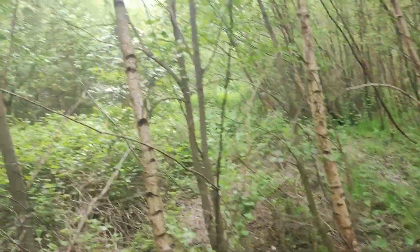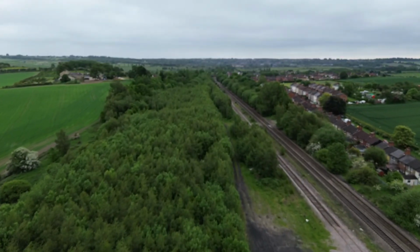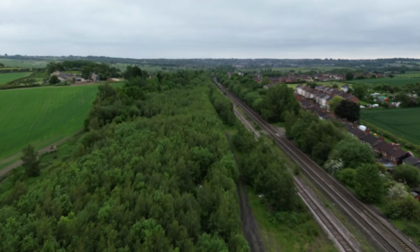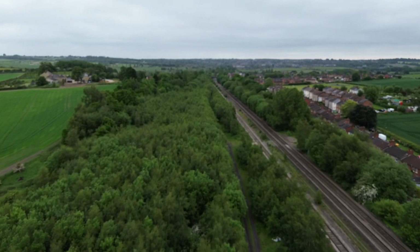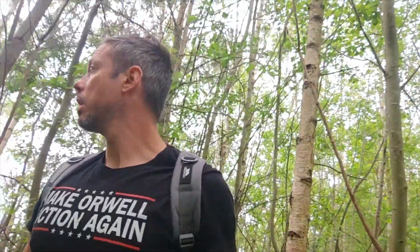And I'll tell you what, nature just takes it back dead quick, doesn't it? It's not messing about. It waits for no man. Visually it ain't great at the minute, is it? I understand that, I'm just walking around a forest, but like I say, nature takes it back. I'm hoping, if I'm heading in the right direction, I should find a few bits and bobs. I just have to keep my eyes peeled.